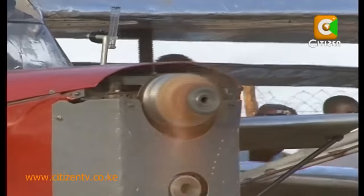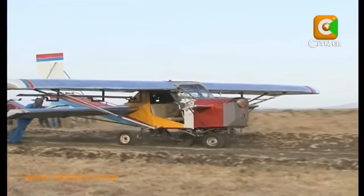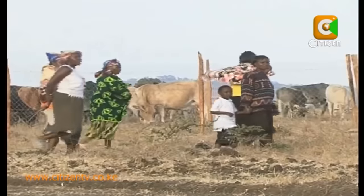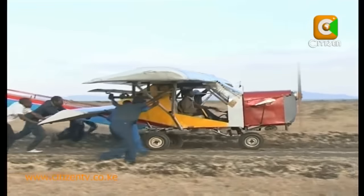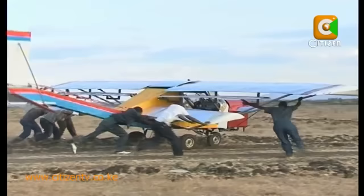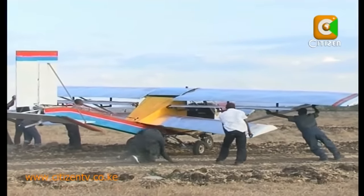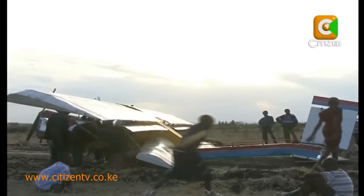So in a spirited mood, they gave the aircraft the push they thought it needed to gain momentum for takeoff. A crowd had formed, anxious to see a potentially historic moment. But just when it seemed ready to take the leap, it diverted from the runway and collapsed once again. Gabriel was heartbroken, but surprisingly, his spirit was unbroken.